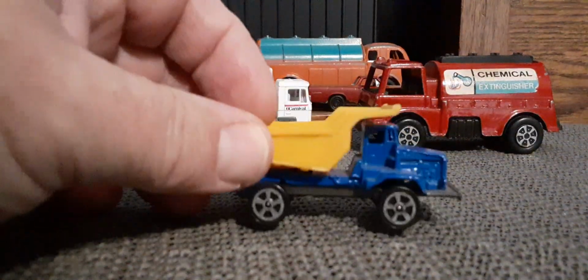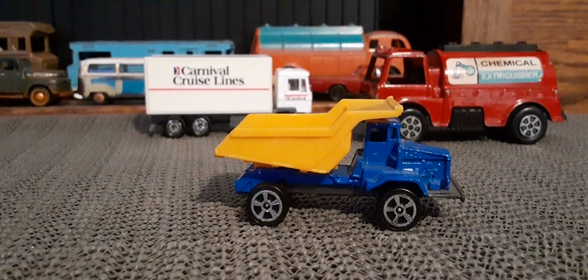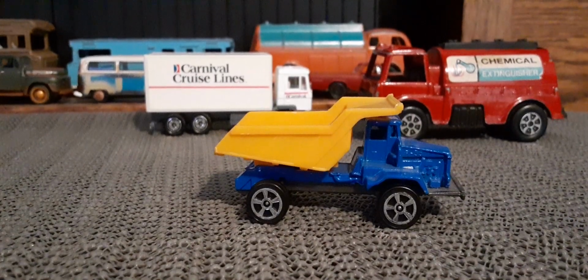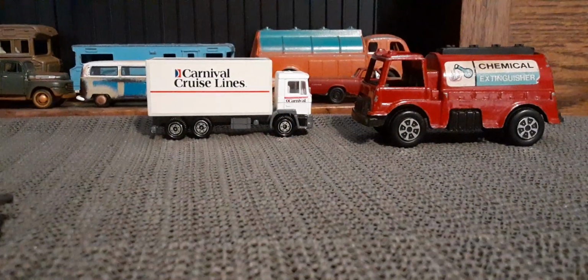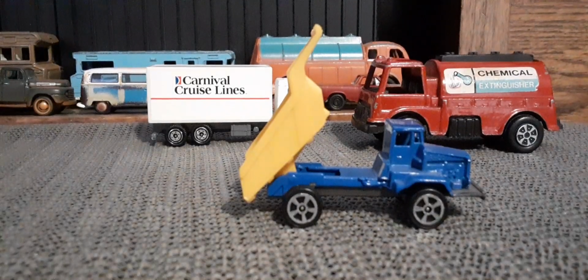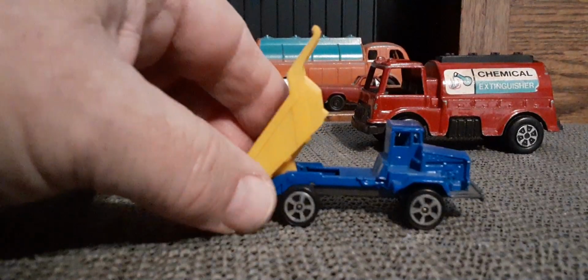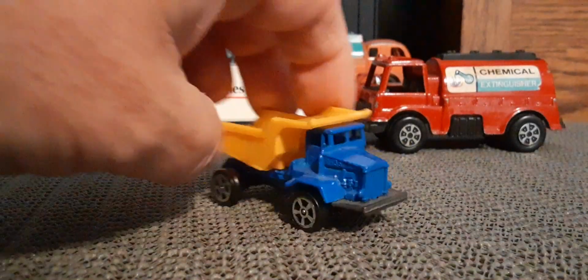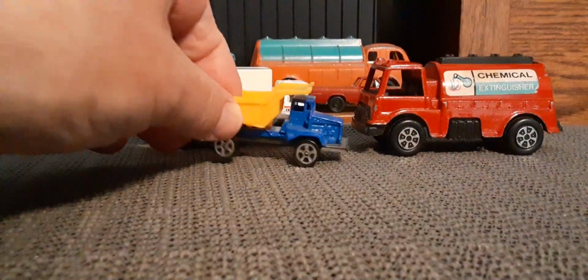An old Corgi Jr. here. That is the Terex R35 rear dump truck, I believe it is called. Made in Great Britain. Dumper actually does go up and down on that. Not the best looking wheels, but still a cool truck. Like a quarry type truck. Alright, so there's the Corgi.